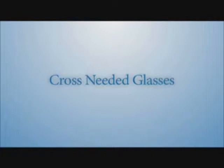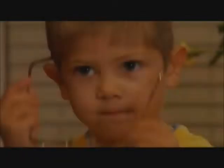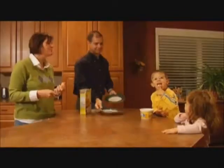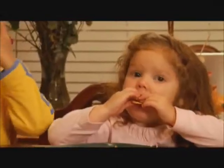His world for almost 4 years was always blurry, and we, or his teachers at daycare, did not see any signs. The pediatric ophthalmologist confirmed that Cross is extremely high farsighted, with a prescription of +7 in both eyes.